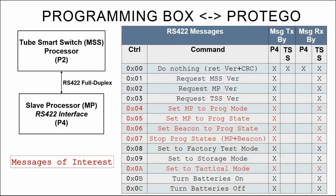So these are the messages that are sent between this programming box and the Protego subsystem. And the only interesting ones, in my opinion, are the ones that allow you to reprogram the main processor, or change the beacon state configuration, or enter tactical mode. And these are the messages that are sent internally between the microcontrollers: closing the audio relay, detecting anti-tampering, missile missing, that kind of stuff.